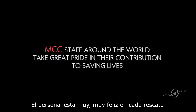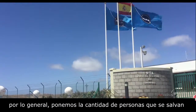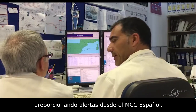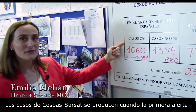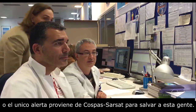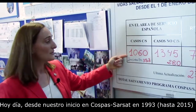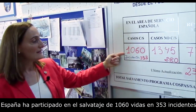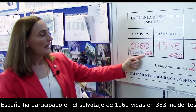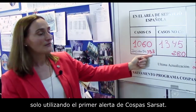The staff is very happy in each rescue. We usually put the number of people who are saved thanks to the Cospas SARSAT providing alerts from the Spanish MCC. The Cospas SARSAT cases are when the first alert or the unique alert comes from the Cospas SARSAT to save these people. Nowadays, from our start in the Cospas SARSAT in 1993, Spain has participated in the saving of 1,060 persons and 353 incidents, only using the first alert of the Cospas SARSAT.